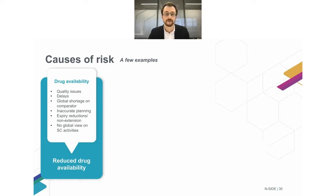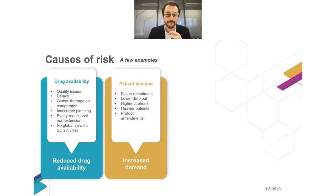It could be created by global shortage on comparators or ancillaries, like it was mentioned in the chat. Inaccurate planning, so lack of forecasting or bad forecasting, expiry reductions or not getting an extension, or having no global view on the supply chain activities, which would mean that we might not do a good allocation of lots across clinical trials. Failed productions, of course, enter here. Scarce comparators enter here. So we can really see a lot of things that were shared in the chat that are linked to the specific category of problems that are reducing drug availability.